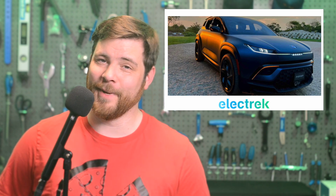Fisker has just confirmed regulatory certification in Europe that will allow sales and deliveries of the first Ocean SUVs to the reservation holders. Deliveries are expected in 10 days. When exactly the U.S. deliveries will follow, that one remains unclear.